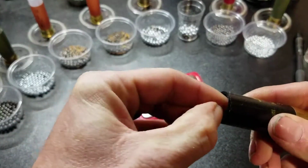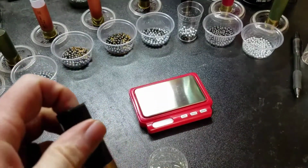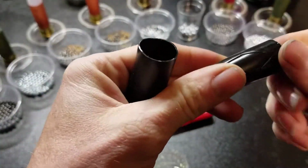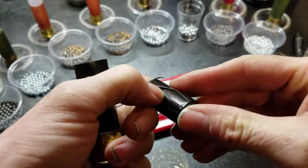Holy cow. Yeah, this wad's going to be kind of a pain. So again, the wad. Oh, okay, it came out pretty easy after that. Grab some pliers on it. Now, this wad's kind of interesting. I've never seen a wad quite like that.